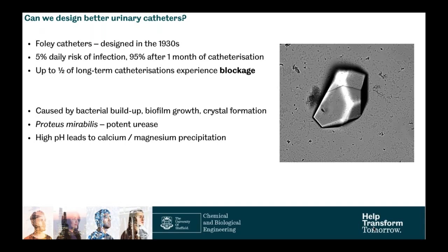It's found naturally in the gut flora. It's a commensal organism, but when it establishes an infection in a catheter, it leads to blockage. The reason for this is it contains a potent urease enzyme, which is constitutively expressed in urine. The potent activity of this enzyme raises the local pH, and this leads to the precipitation of calcium and magnesium ions and the formation of these crystals. The image shown here is a crystal grown from artificial urine media with Proteus growing inside the BioFlux.